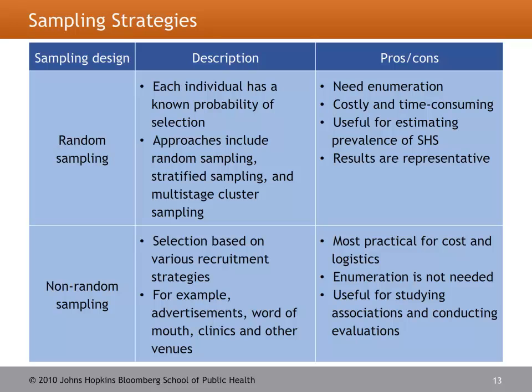So for most studies, you'll actually be using non-random sampling. For example, in a study, if you were looking to measure secondhand smoke exposure among children and parents, you could recruit these, as I mentioned earlier, in a doctor's office waiting room or through a daycare. You could solicit them there, asking if they'd be interested in providing a sample and a brief questionnaire.